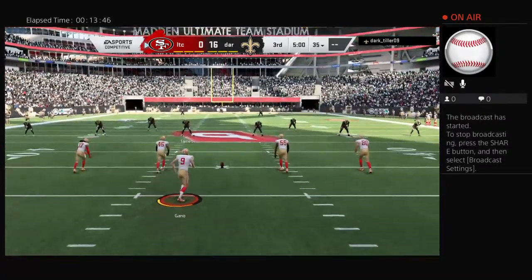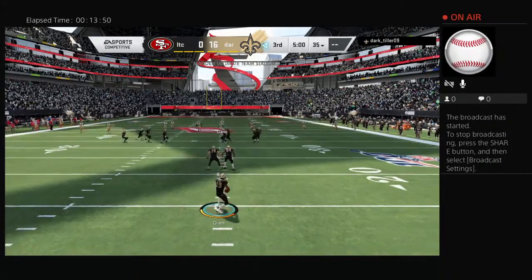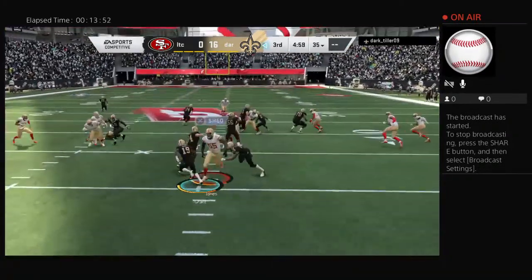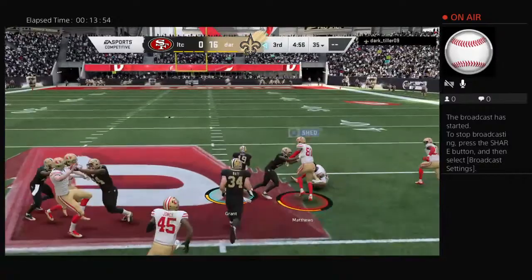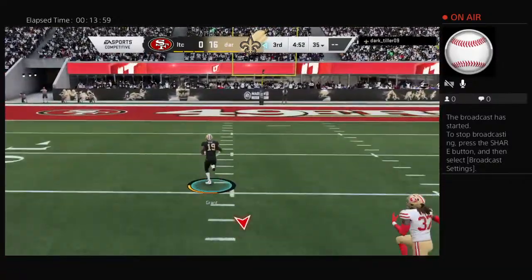Set now to go for the 3rd quarter. The Saints have the lead and set to receive the kick. It's a short kick, taken at the 15. It's a foot race. The 30.